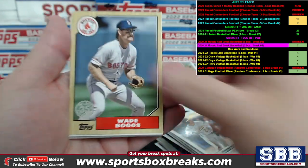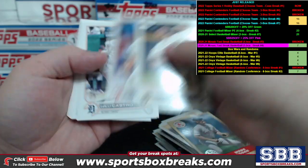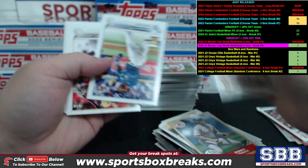Wade Boggs, 35th. Wood frame. There's Wander again.